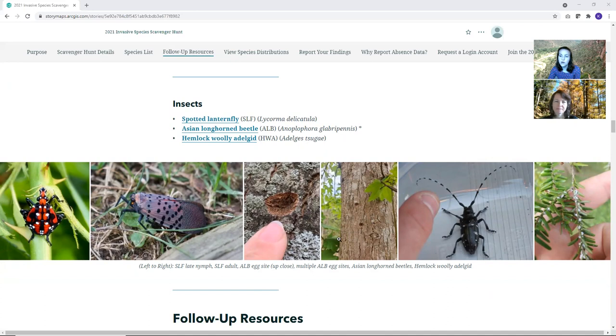Asian longhorn beetle is one that we have never found in Pennsylvania. If it is found, we definitely want to know about it. This is a very high priority species that in the locations where it's currently being found in Massachusetts, Ohio, South Carolina, and New York, there are quarantine zones established for this species, and there's a lot of money and effort being put into trying to eradicate it.